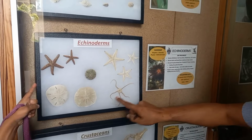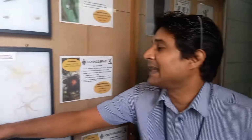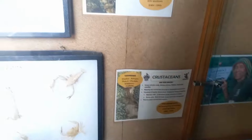Starfishes, brittle stars, sand dollars, sea urchins. Sir, is a sand dollar worth money somewhere? Back in the day, thousands of years ago, this would have been currency. They would have traded this as currency. That is where you get your name. This was money a long time ago, because it wasn't easy to get for people inland.